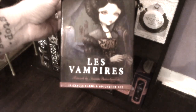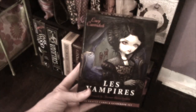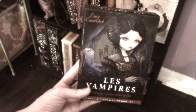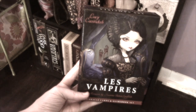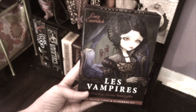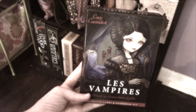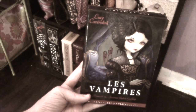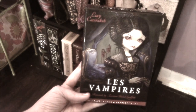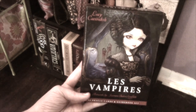And then I have Le Vampire. This was so funny, I probably tell this story every year, but I bought this deck kind of on a whim. I was looking on eBay. At the time, I was collecting a lot of Jasmine Becket-Griffith decks, and I didn't really think I needed another one, and I wasn't planning to get this one, but I just sort of came upon it. Someone was selling their used copy for cheap. Like, I probably got it for like $8 or something.